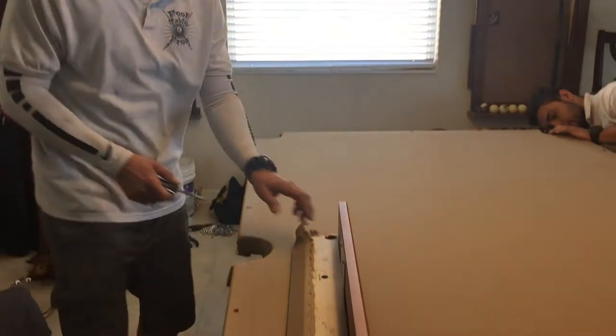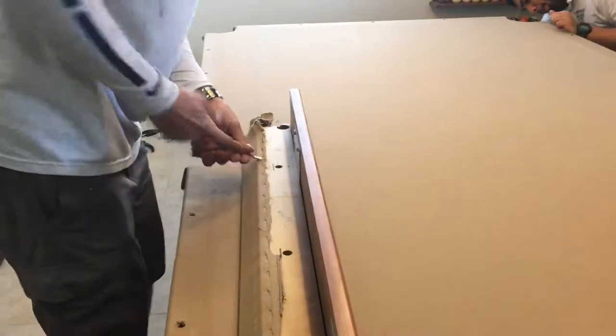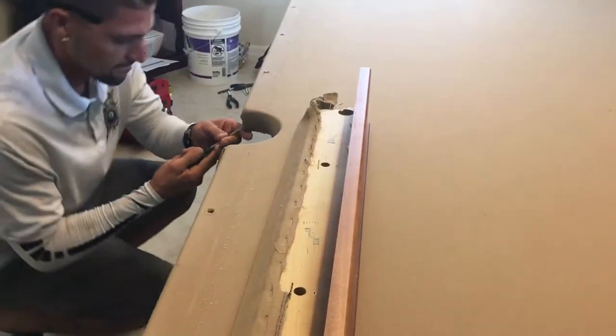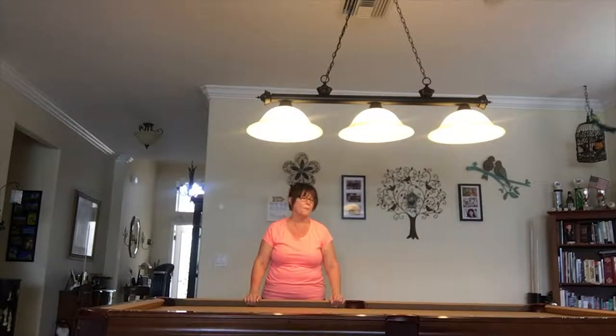I will let you know that I didn't start videoing it until after we actually took the rails off, so it's going to be from when the rails are off of the table and when he starts to actually break down the taking the old cloth off and the slate and actually taking the entire table pretty much apart to move it the 4 inches. So anyway, I'm gonna go right now and we will share with you the process.